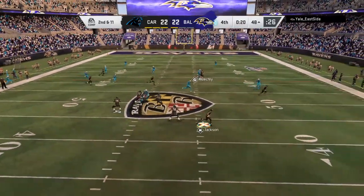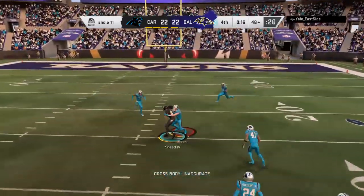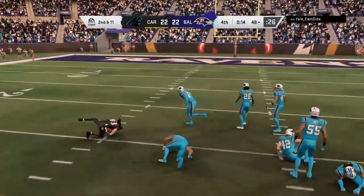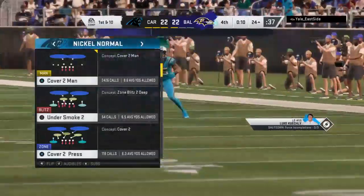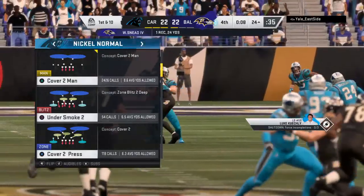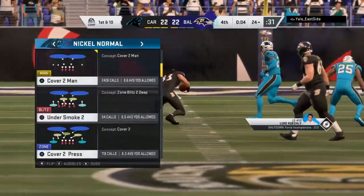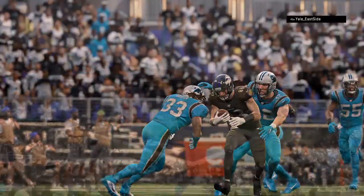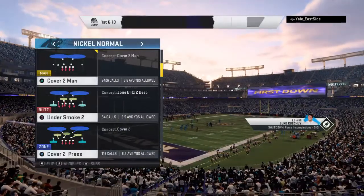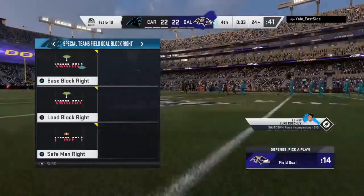To throw again on second down, Jackson flushed out right. It's brought in here by Willie Sneed. And they're going to have another first down as the tackle's made at the Panthers' 24-yard line. 24 yards. That's good for a Baltimore first down. And now they're going to get the timeout. So a huge play has them in field goal range with a chance to possibly send this one to OT.